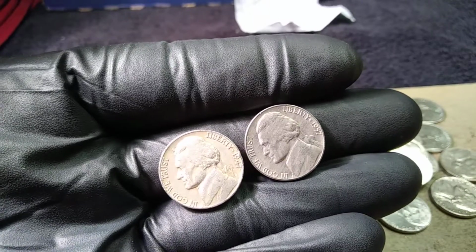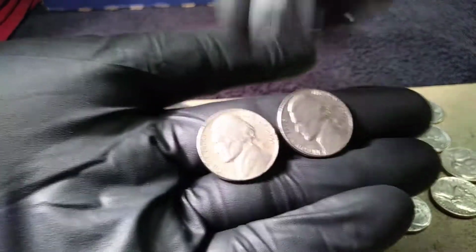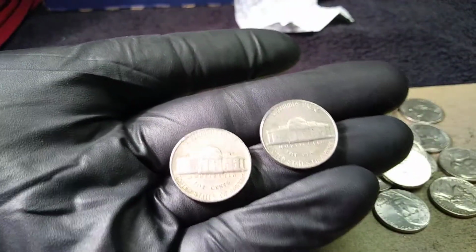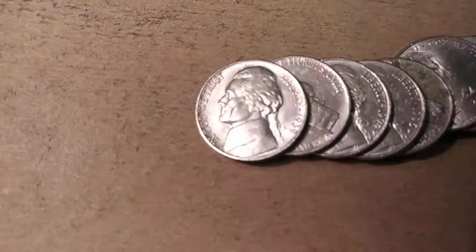Roll number 32. I picked up another 40s coin, another 50s coin. It's a 47 no mint mark, and it's a 57 no mint mark. I'll be back.